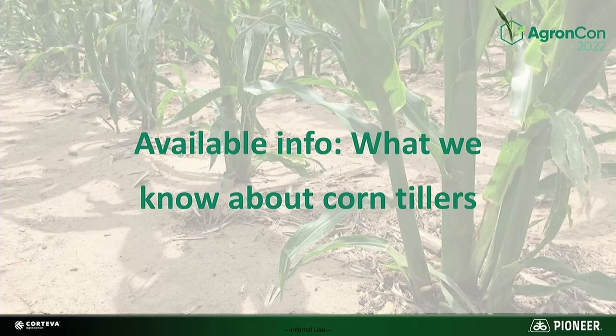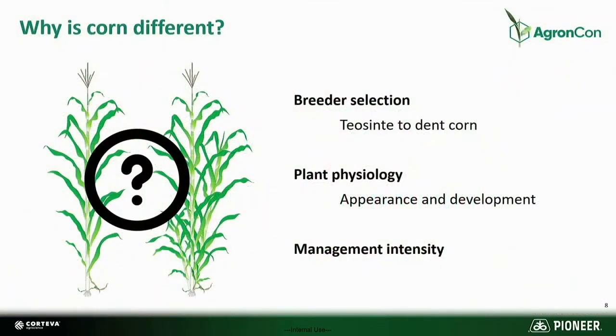So what do we know about corn tillers? Let's talk about that a little bit. So there's kind of 3 different ways that corn is different that I want to talk about with you this morning. First is the genetic side, so the breeder selection, kind of the history, the ancestry of that corn, the genetics that those corn plants have, right, which we've changed the way it looks, but a lot of the natural grass-like properties of that corn plant have been conserved.